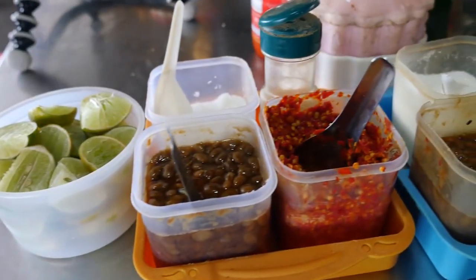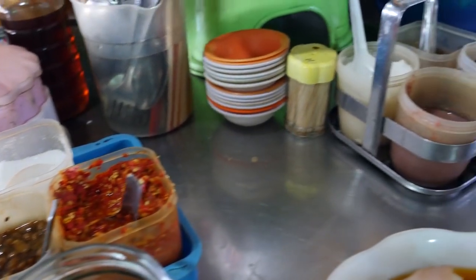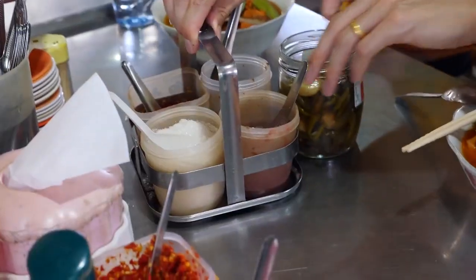There has to be like a dozen different sauces sitting before me right here on this table. I'm not exactly sure which sauce to add. I'm gonna ask her. This one. Oh, this one is for bun riu. Okay. All right, I just asked. This is the sauce to add.